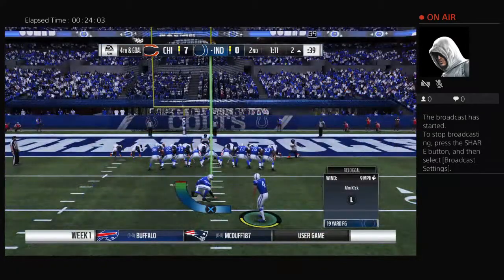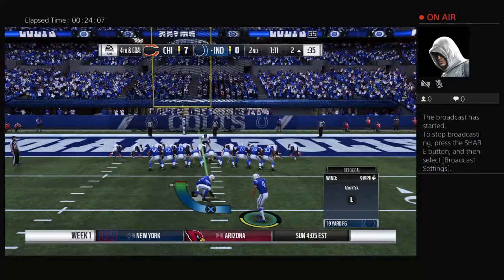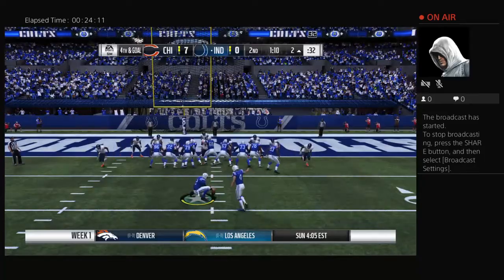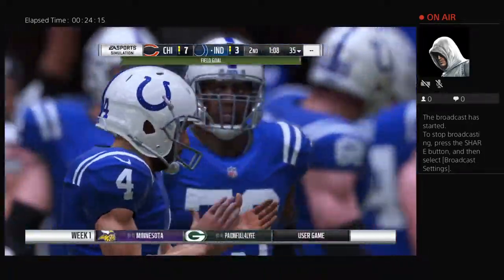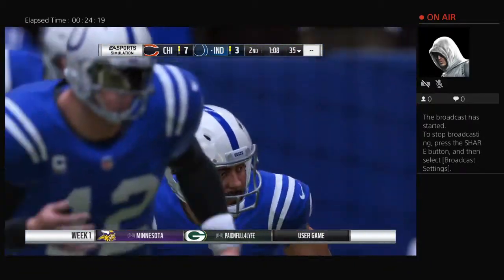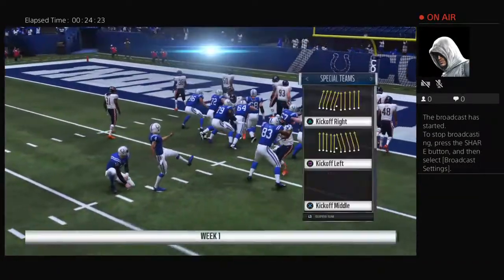And now the Colts call on their field goal unit here, from the right hash at a bit of a tight angle. And his kick is good. And they are on the board, but still trailing. It's 7-3. So they do get the 3 points before they hit halftime. Something to build on, maybe.